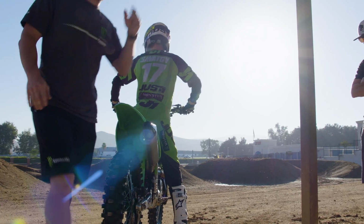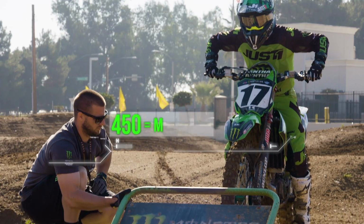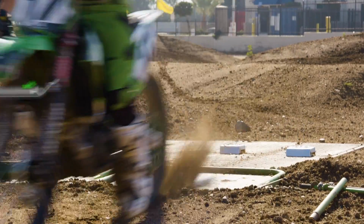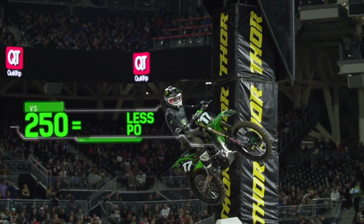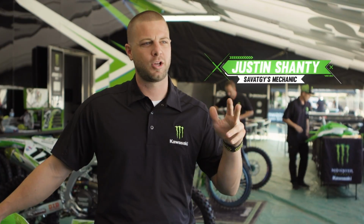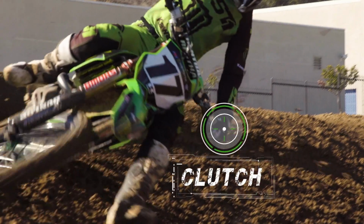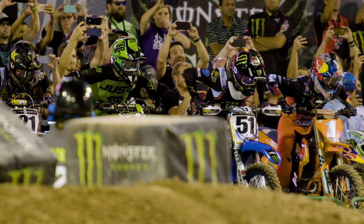With the 450, the bike's actually very narrow this year. The biggest difference is power. I mean, you have everything that you could need and more at the pleasure of your right hand. On a 250, you're always fighting to make the power and build miles an hour. Always on the clutch, just trying to pull the power out of it. And on the 450, he never touches it. He rode the first 2 weeks, same clutch. I think that was probably the biggest thing, just learning the beast.